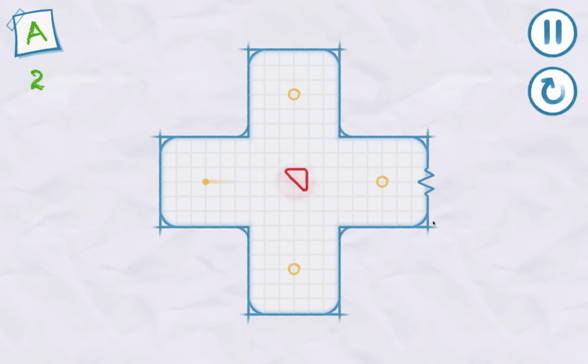Level 3, Traffic Cop. This is, again, same kind of mechanics. They haven't added any new elements in this one. It's just a little more complex. Gets you thinking a little bit more. And we only get 2 turns. That seems kind of crazy to me. A little cray-cray. Shit's cray-cray.